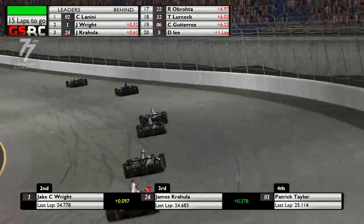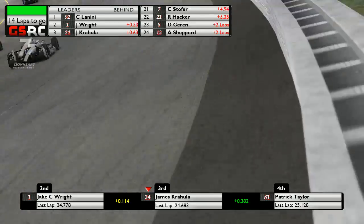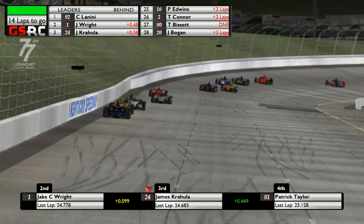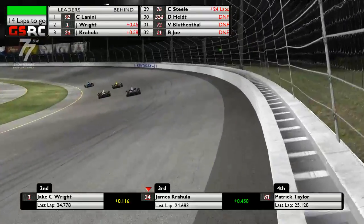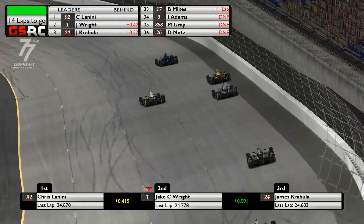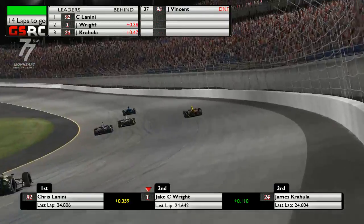Up to Krahula in third position. There's a fight, Brian. It's working out right now. Wright and Krahula both are tasked with trying to chase down Chris Lanini. To quote our very good friend Bill Soups, right now Wright and Krahula are on a mission, they're trying to milk a rooster. The hard part is going to be what happens when you catch them, but they are gaining little by little.